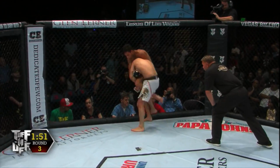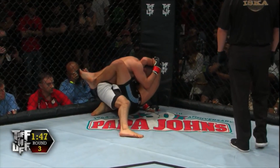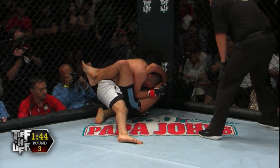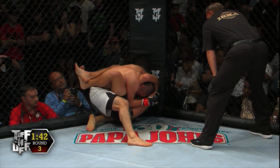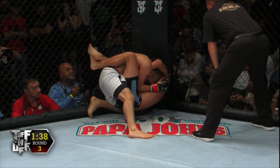Castelan once again looking for the takedown, scoops that leg, and back to the canvas they go. Yeah, that was kind of a weird kick thrown there by Van Der Lee. He was up against the cage, and there was short distance, couldn't really fully extend and had nowhere to go. So I think that was kind of a mistake there on his part.